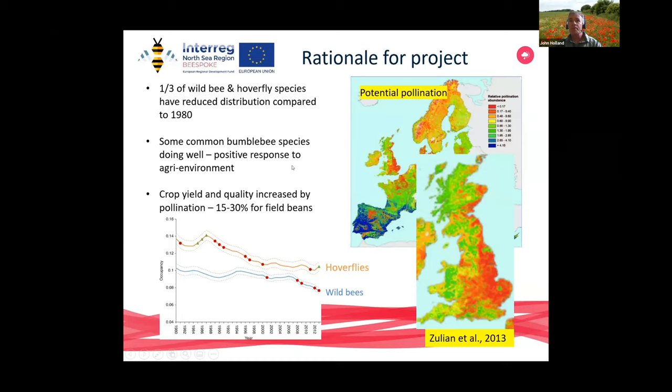So crop yield can be enhanced, and the quality of the crops as well. And for beans, that can be anything between 15 to 30% by having good pollination, and even higher in drought periods. So lots of potential there. And of course, many other crops are pollinated, mostly fruit crops, really important. So strawberries, top fruit. And so lots to do, and lots of potential.